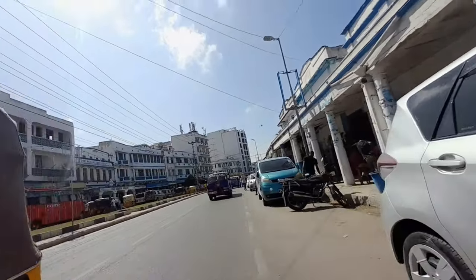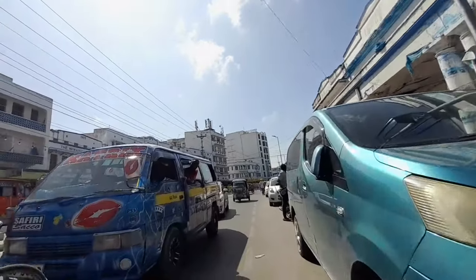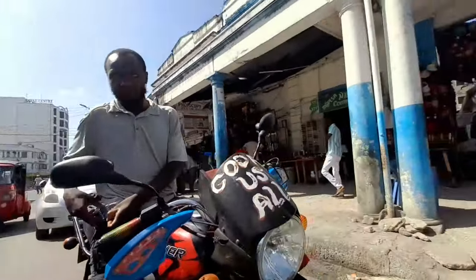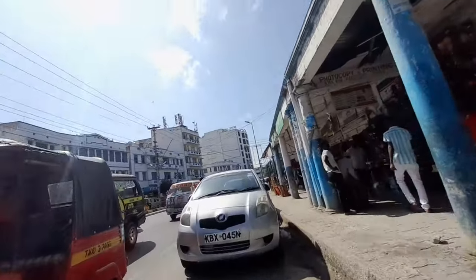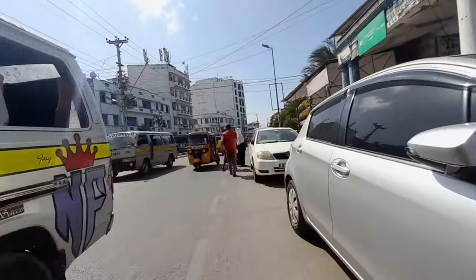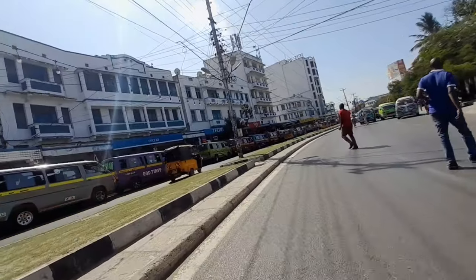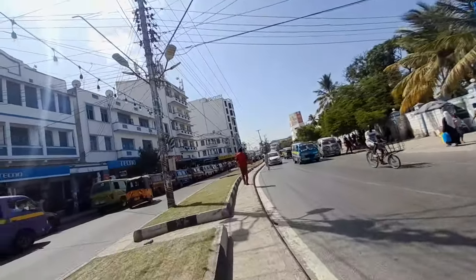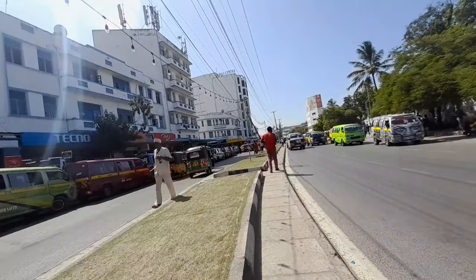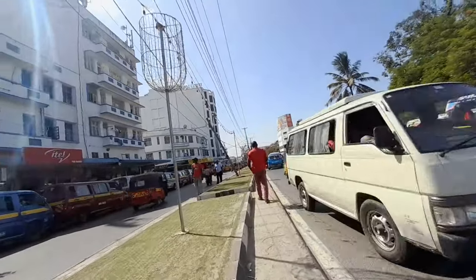These tuk-tuks are coming so fast, I don't know why. These tuk-tuks usually increase the speed when they are almost in the jump. But I hope you can see the Nawal Center. Nawal Center. Yeah, perfect. Guys, during the night, this place usually lights up. And it looks extra beautiful.